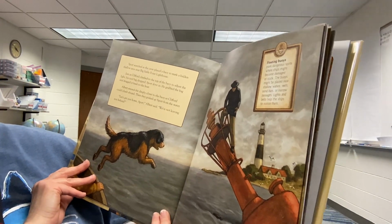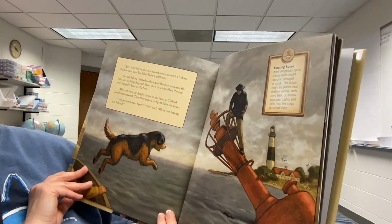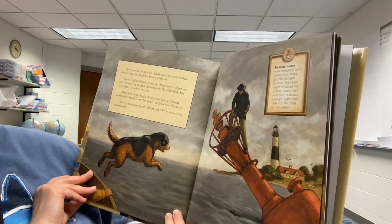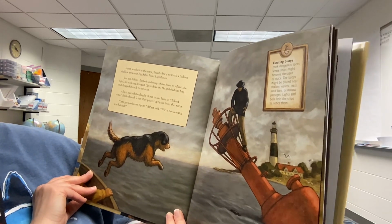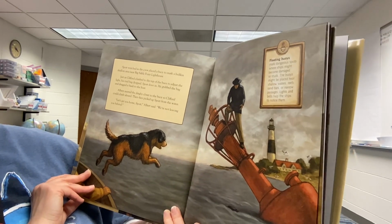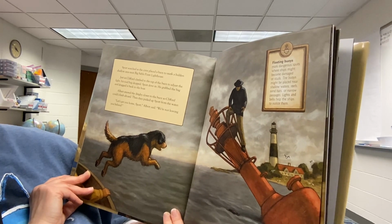Sport watched as the crew placed a buoy to mark a hidden shallow area near the Big Sable Point Lighthouse. Just as Clifford climbed to the top of the buoy to adjust the light, his tool bag dropped. Sport dove in. He grabbed the bag and dragged it back to the boat. Albert steered the dinghy closer to the buoy so Clifford could climb aboard. Then they picked up Sport from the water.